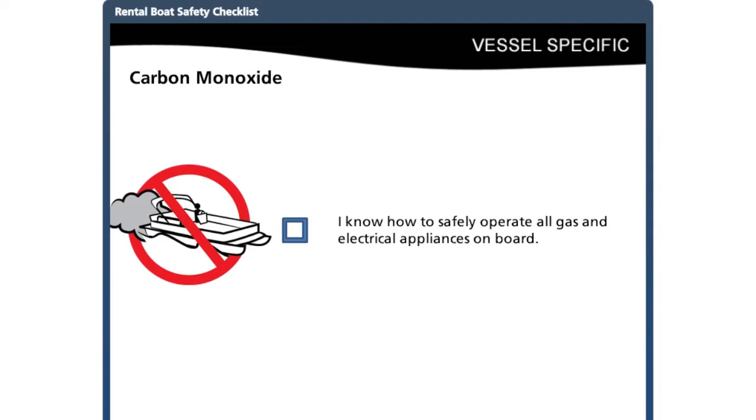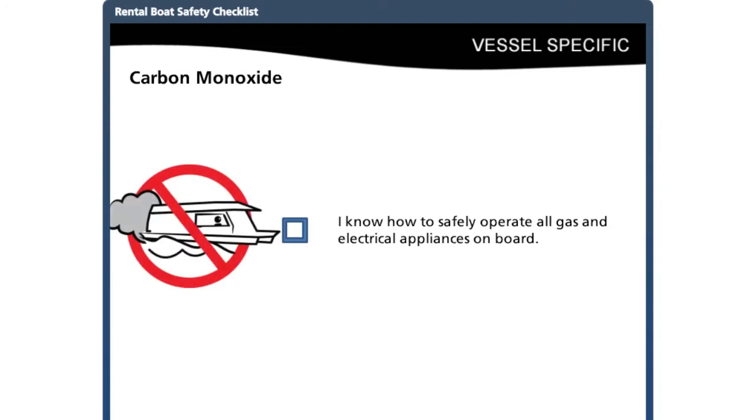Carbon monoxide can be a particular concern on houseboats. As on all boats, keep swimmers away from the engine, but also away from generator exhausts. On a houseboat, customers should only use generators supplied as part of the rental package. Show them how to operate all gas and electrical appliances on board. By doing this, you will help keep your customers safe from a potential fire or explosion, as well as carbon monoxide poisoning.